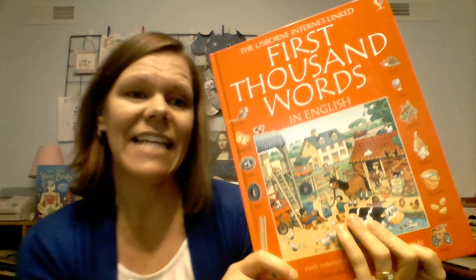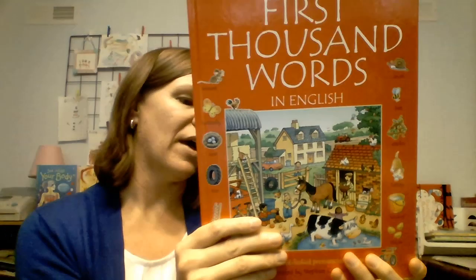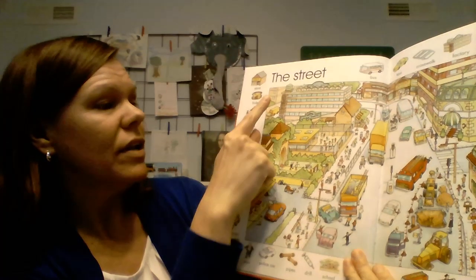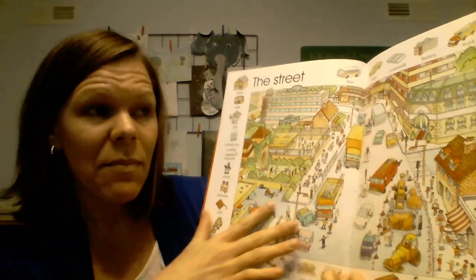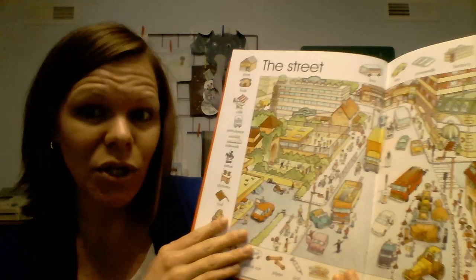Great. And then another one of my favorite books is our First 1,000 Words in English. This is a beautiful hardback book for $12.99. And we'll open it up. And you see the double page spread that we just talked about. So around the perimeter, you have the objects, and then you can locate them inside the picture. It's a lot of fun. But there's another way to use this book.